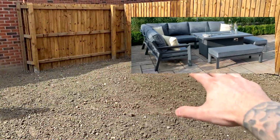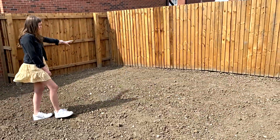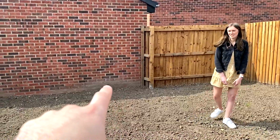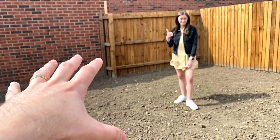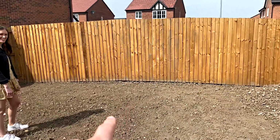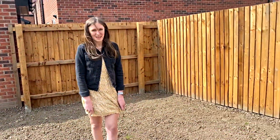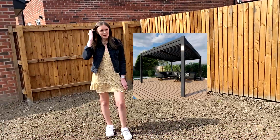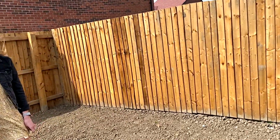L-shaped sofa. Fire table, dining thing. Traeger pellet grill. Pizza oven. That's for you. And a hot tub. We're also getting a pergola, but I'll have to overlay pictures of it to explain what we're doing.